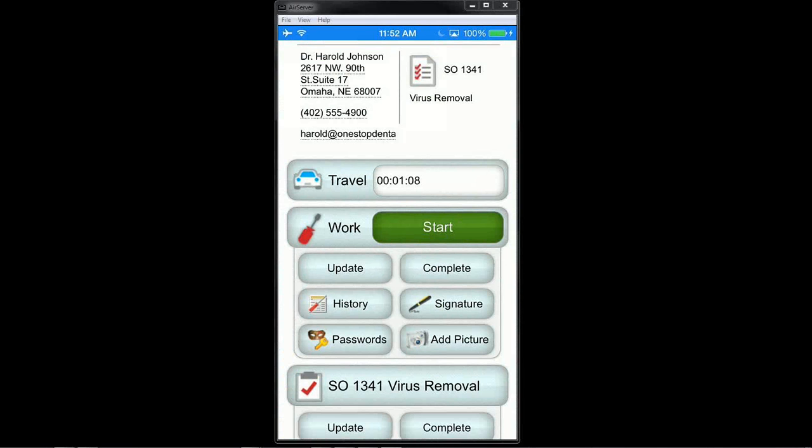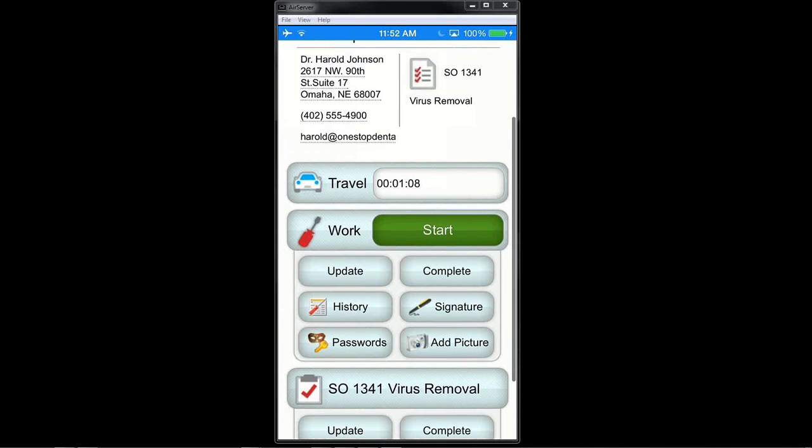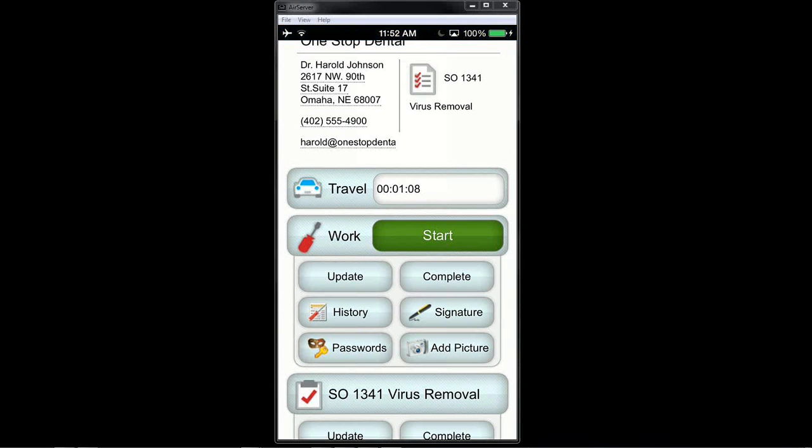All right, can the tech see the ship to address? This is an issue we have run into. That's a really good question. Unfortunately, we didn't think that the ship to and bill to information were relevant to a technician to complete the task at hand. I can see how that could be, however, so I'll put that into feedback. Right now, it's not there. You could get around that by putting it into internal comments or something along those lines if you needed to.